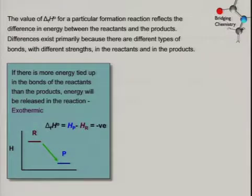But here's our reactants up here with a certain enthalpy in them that we can't really measure, but it doesn't matter. And here's our products down here with a different enthalpy, which we can't measure, but it doesn't matter. The key thing here is that when we go from reactants to products, the enthalpy in the reactants is bigger than the enthalpy in the products. So when the reaction happens, and we go from here down to here, we have energy left over. We have enthalpy left over, right? So this would be an exothermic reaction.